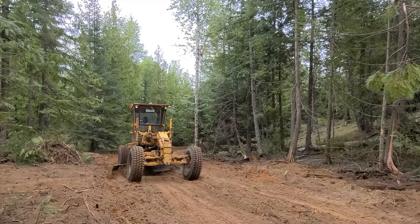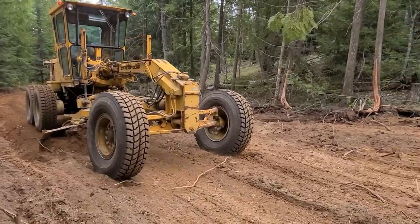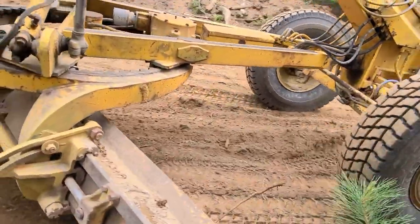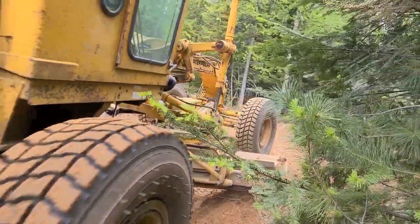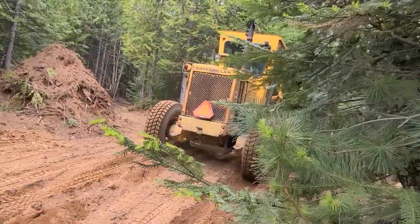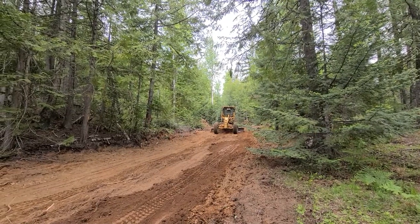So in an effort to make things easier for the project, whether it's the dump truck or the excavator or skid loader or just vehicles, people moving around the project, it's always been a good idea to bring in the road grader and just smooth things out so that we can start driving on that road without having to beat ourselves to death.